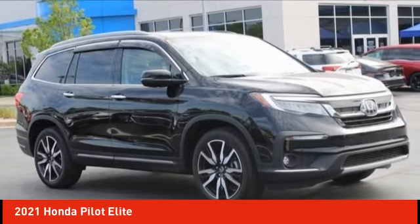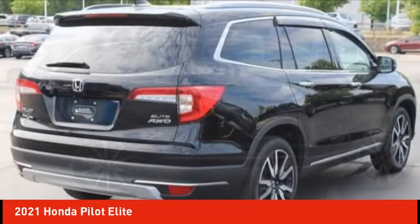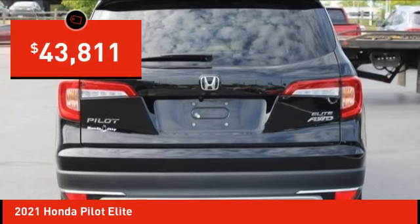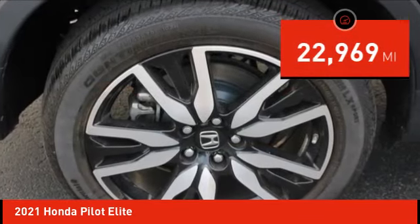You are going to love the 2021 Pilot. Optimal utility, indulgent interior, powerful performer. You'll be ready for almost anything in the Honda Pilot and is priced below $45,000. This vehicle has less than 25,000 miles.